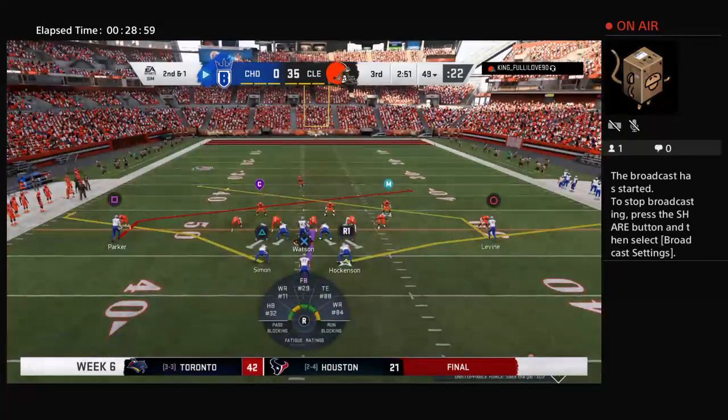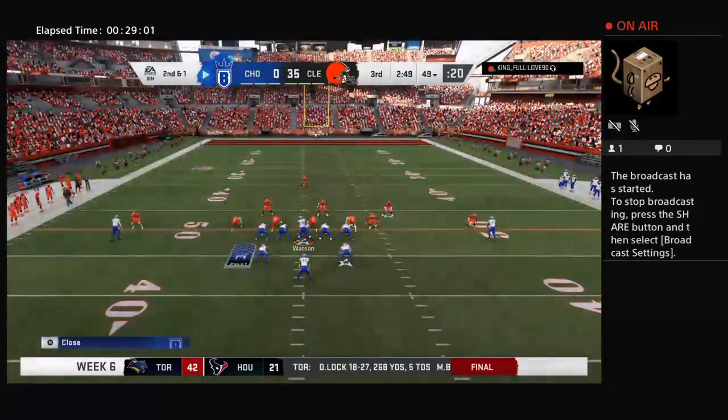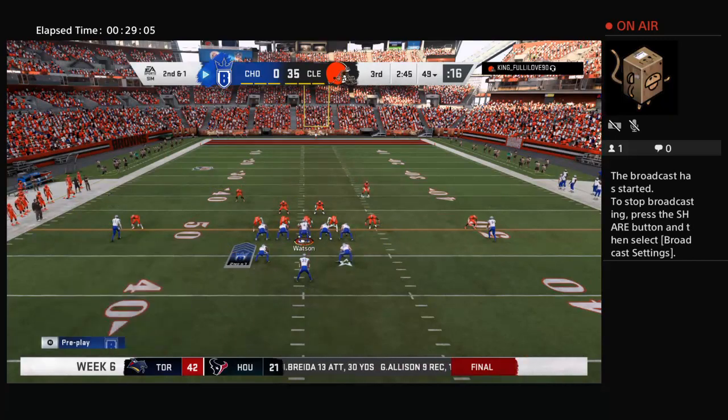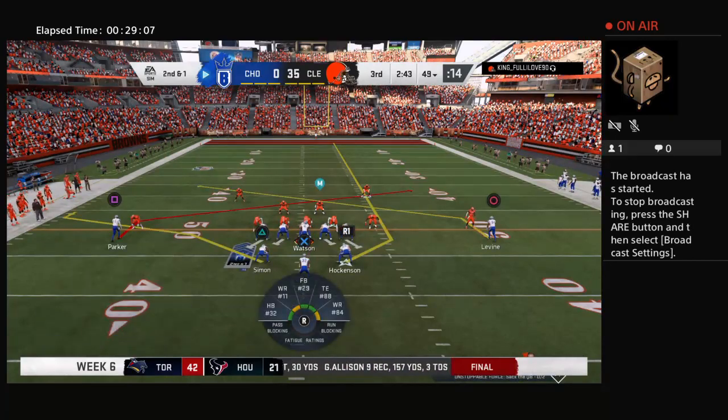The last run got 9. That leaves him with second and a yard. Tight into the right. Move. We got 4. Check Mike 99.